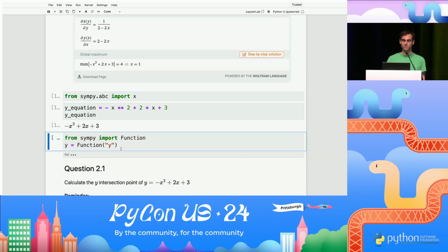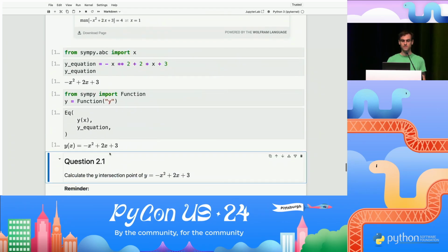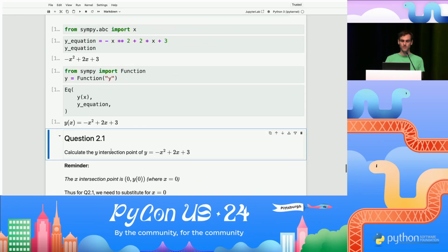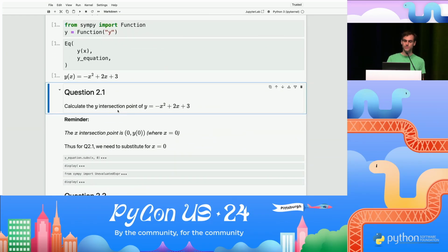Once we've done that, we can also import a function. And what the function lets us do is it just lets us nicely display it. So if we run this, you'll see, okay, we've got y of x is equal to this equation, which is really handy. All right, so now that we have it all down, let's calculate the first question, which is we want to get the y intersection point.